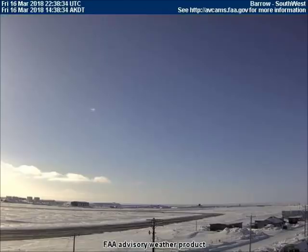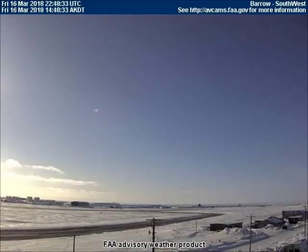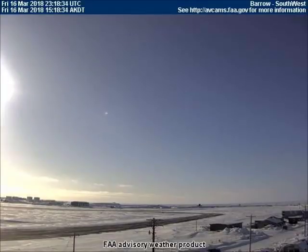In Barrow, Alaska, from the southwest-facing weather cam, not much appears to be going on, but notice the tiny white dot. That's the concealment jet that causes the oddly shaped reflections to swing across the screen, which we'll see in a moment. Just in case anyone doesn't see the jet, here's an arrow pointing to it. The jet carefully follows the planet that the sun will be eclipsing shortly.